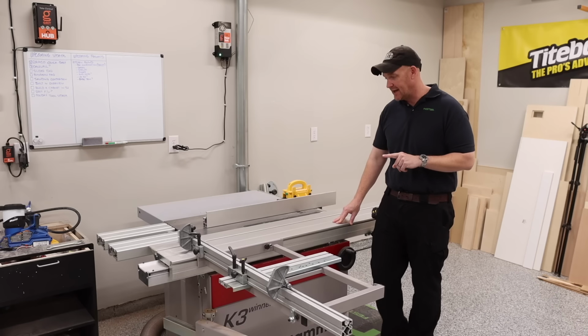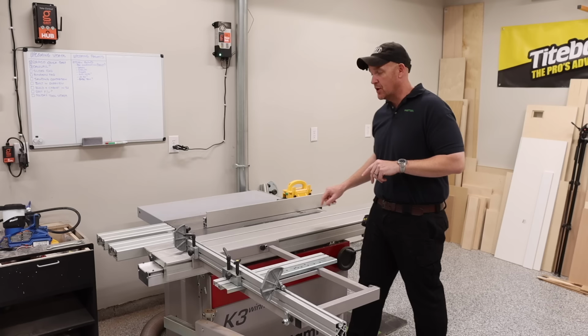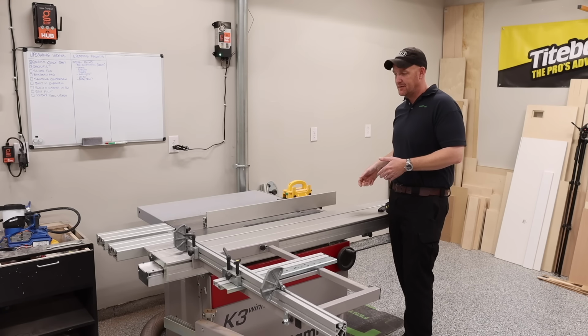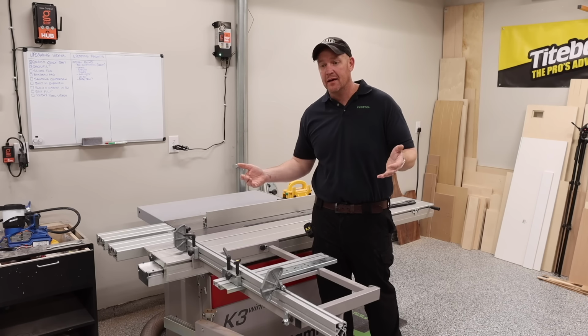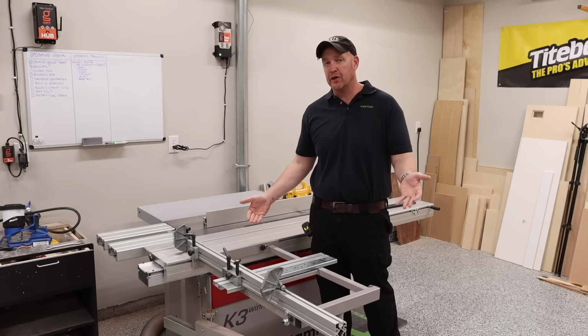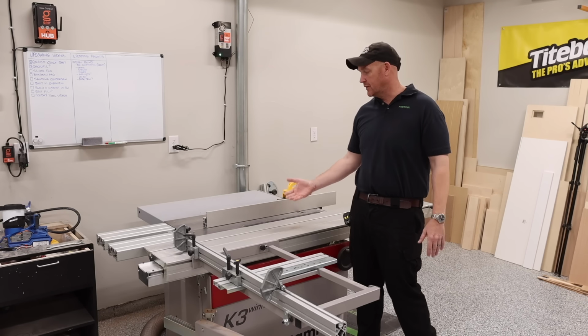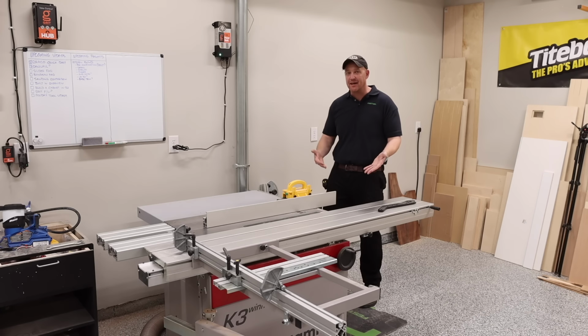Now, one thing that I will highlight is that this can get in the way. So like I wouldn't try to cut off a thin strip using the fence by pushing it through this way, like you would a traditional table saw. Why? Because I can do the same thing with little to no effort using the sliding table, because that's what it's designed for. This saw is not designed to be used as a standard table saw.